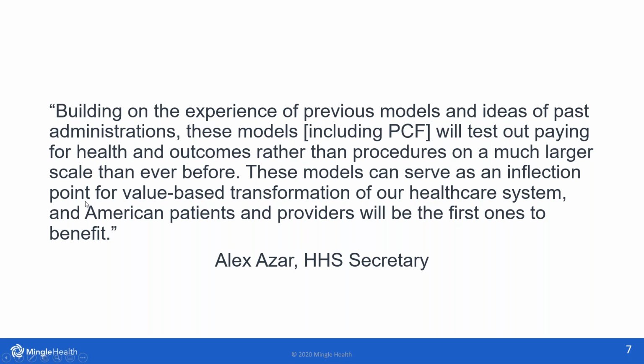The transition to value-based care is something we've talked about for a long time, but it hasn't really been funded the way it needed to be to make it something that would go forward and would be successful. So I think primary care first is one of the biggest steps forward we've seen in some time.